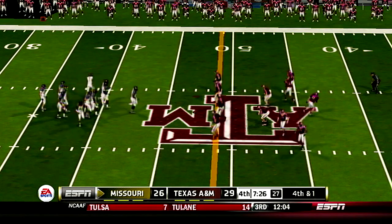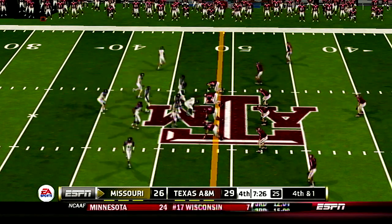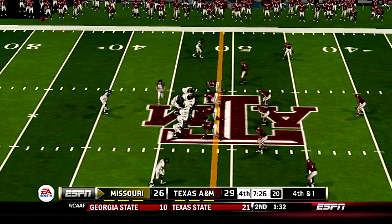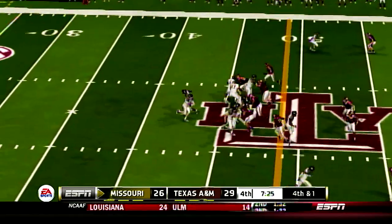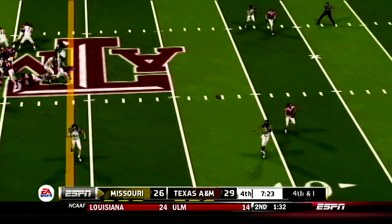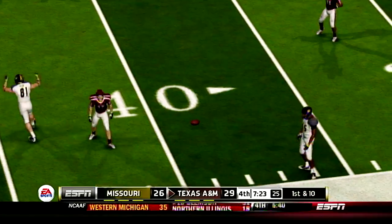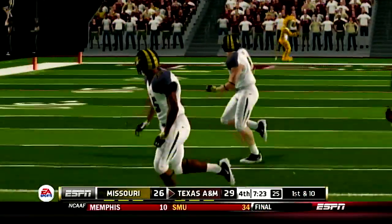Fourth down, and the offense is still on the field. Open man, quick strike, and he can't pull it in. I'm not sure the offense had much of a choice here. It was a pretty short conversion. The defense just made a good play.